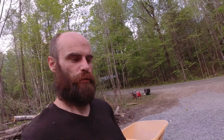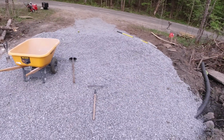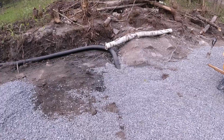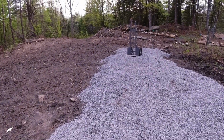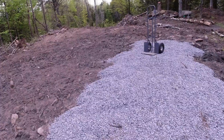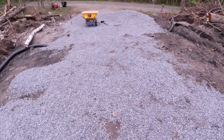All right, and here is where we're at with the driveway. We basically have to fill all this in. I still have a decent little mound of gravel to move after about 200 wheelbarrows, and then fill all that in, and then basically work my way up to the hole. So still got quite a bit more, at least one more truckload. Hopefully the truck can get in here this time, and then we'll continue on.